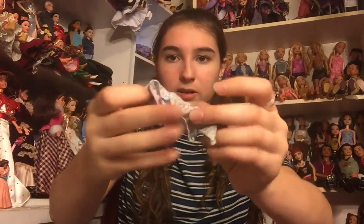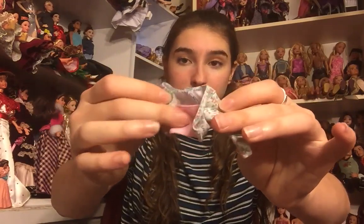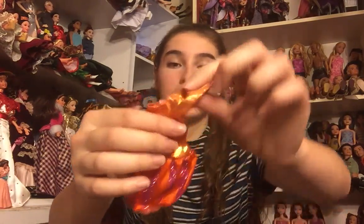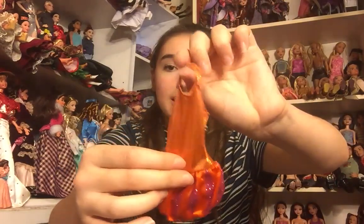All right, we've got this very cute cropped shirt. I don't know if it belongs to a Barbie or not, but it's floral and it has pink flowers on it, and it's got green, and then it's got a pink in there. And then I think this probably belongs to a Halloween Barbie. Obviously, it kind of reminds me of a pumpkin. It's a bubble skirt with little sparkly purple bits, and then it's got an orange shiny halter on the top.